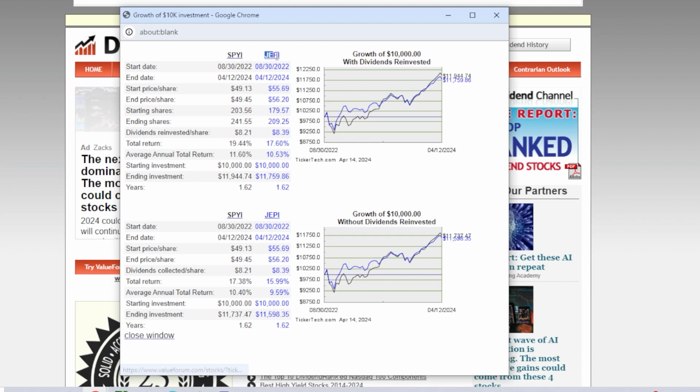Now, in my opinion at least, I'm still a big fan of JEPI, and I'm not looking to sell any of my shares of JEPI anytime soon, but moving forward, I'm looking to build out a sizable SPYI position because, like we talked about, I think that for a covered call income style ETF, this ETF offers everything and more that I'm looking for.